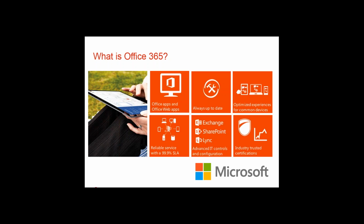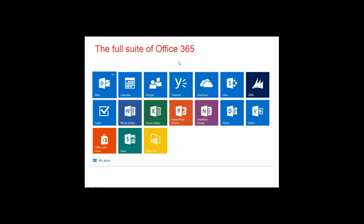It also provides you with Office apps and web apps. So that's Word Online, Excel Online, and it integrates with the desktop versions of Office, so Outlook, Word, Excel, PowerPoint. Again, we'll touch on that a bit further later. So at a high level, that is what Office 365 is. It's essentially Microsoft's platform for providing all types of organizations with IT services and infrastructure as a service as well as software as a service.